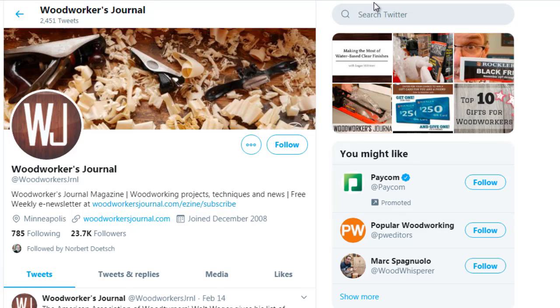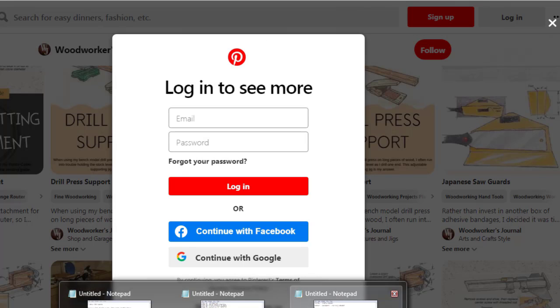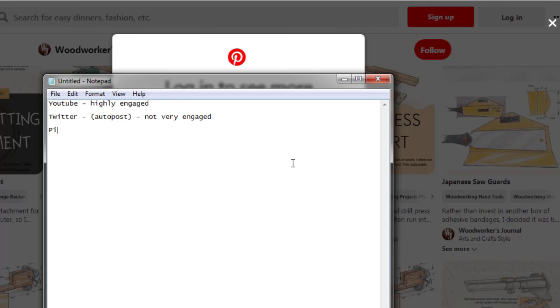So just a little bit of research here and there allows you to see what is actually working, if that makes sense. Okay, so that's Twitter. We saw that on Pinterest, there was a lot of posts and everything like that. So they're definitely using Pinterest. Lots of images.